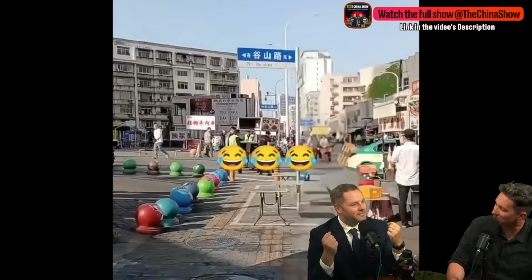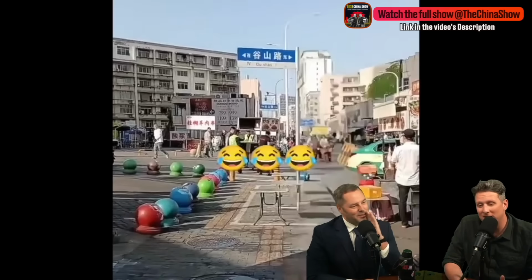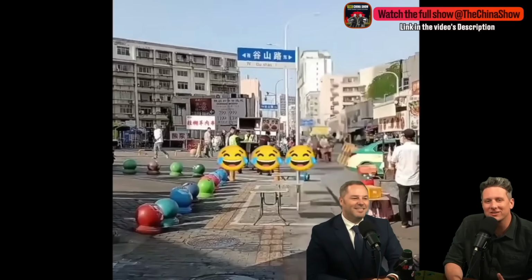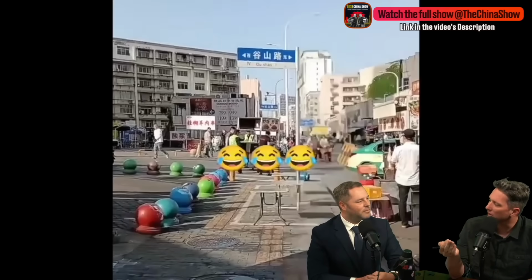Why? Well, look at those bollards. Because there's some very special, colorful bollards over here. China's been putting down bollards around the country to stop mass murders. People are running each other over in droves on purpose. Yeah. So they take revenge against society. So they thought, hey, if we put up these bollards, it'll stop it.